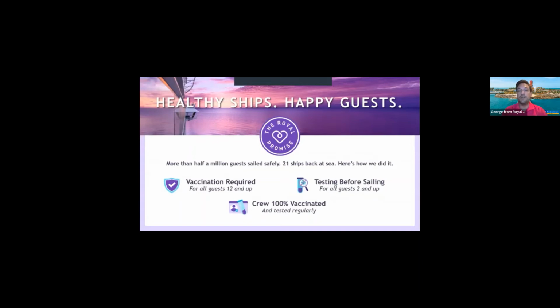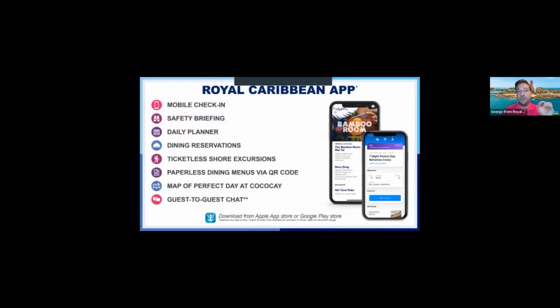And that is a requirement from the CDC, and we're following that. So for now, all guests 12 and up are vaccinated. But I will clarify, not boosted, because I know that question is going to come up at some point.